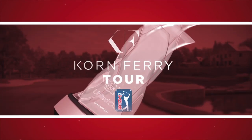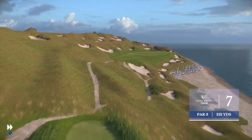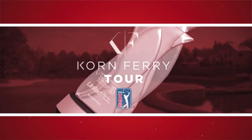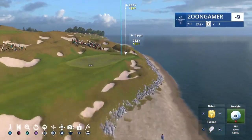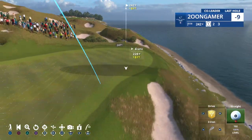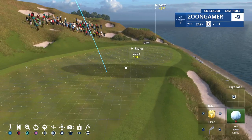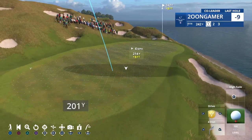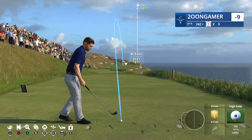What an interesting par 3 this is. The 7th is 221 yards. There is trouble to the right. Now this is a par 3 where those people that just want to get it on the green, going for the flag, that's where they will pay a high price. There's nothing wrong with being a little left of the flag here. I do not think you want to risk this at all.